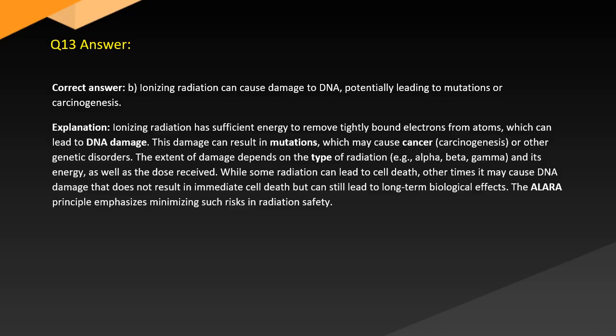The extent of damage depends on the type of radiation, e.g., alpha, beta, gamma, and its energy, as well as the dose received. While some radiation can lead to cell death, other times it may cause DNA damage that does not result in immediate cell death but can still lead to long-term biological effects. The ALARA principle emphasizes minimizing such risks in radiation safety.